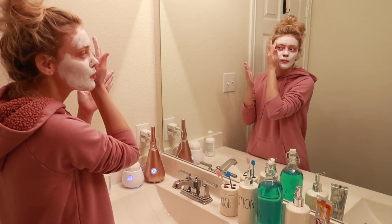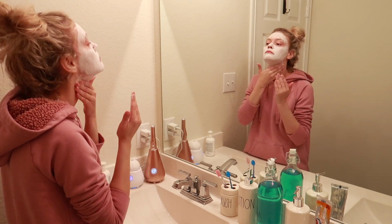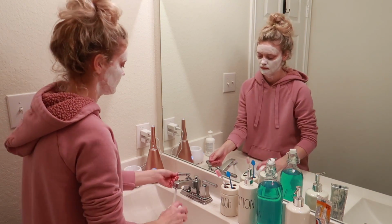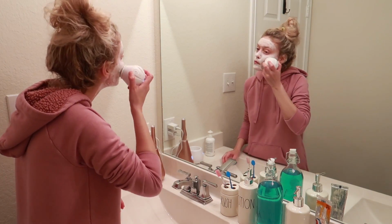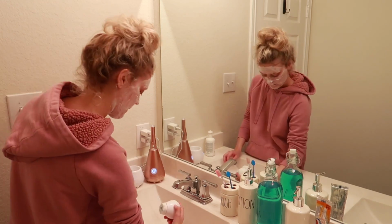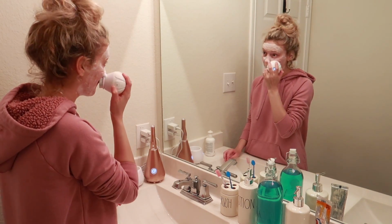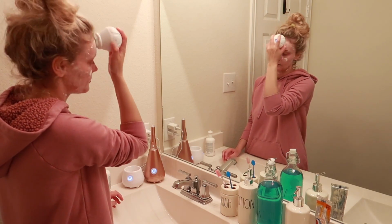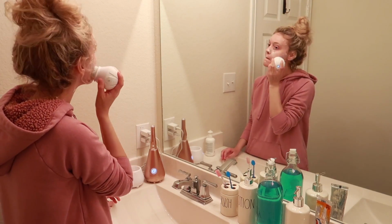So for me, I use the daily care brush head every single day, and then I use the exfoliating one once a week because I do have sensitive skin. They do have a sensitive brush head available, but it's not included in the box, so you have to purchase that separately. And I'm going to tell you, the exfoliating brush head does work. Reason being why I only use it once a week. I know this brush head is going to last literally forever because of how well it works.